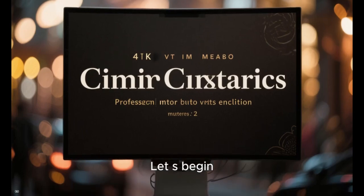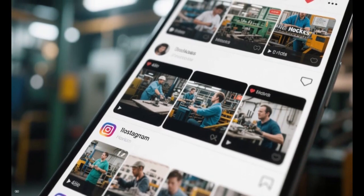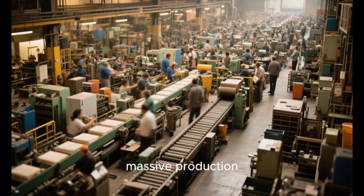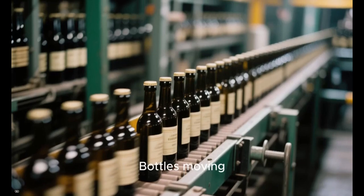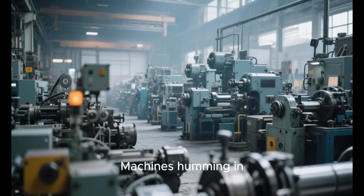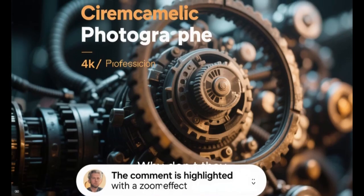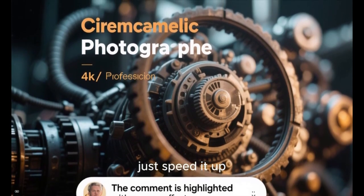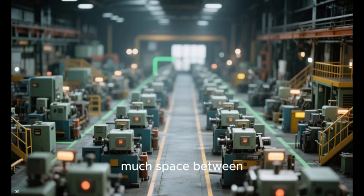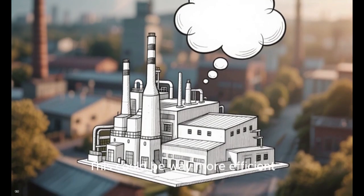Let's begin. Across YouTube, TikTok, and Reddit, you've probably seen it. A video shows a massive production line. Bottles moving, boxes stacking, machines humming in perfect rhythm. And then comes the comment. Why don't they just speed it up? Why not remove this step? Why is there so much space between machines? This could be way more efficient.